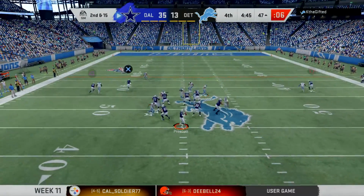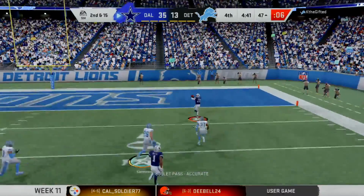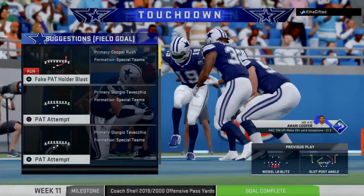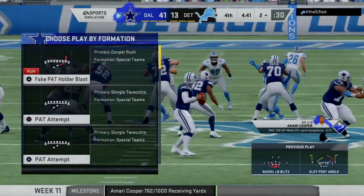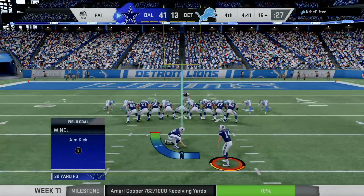26. On 2nd and 15 now. Prescott looking deep in the direction of Cook. And he'll take it into the end zone for a Cowboy touchdown. Amari Cooper, his 9th touchdown of the season. And the Cowboys, they push out in front further. Well, he can be explosive, and he's ultra-explosive there on the fly route.